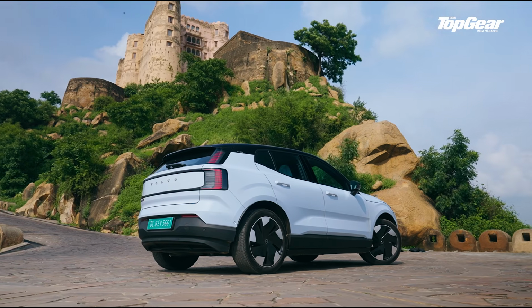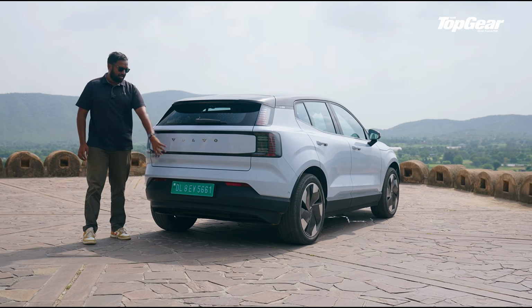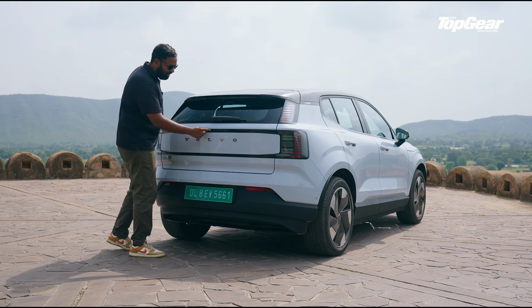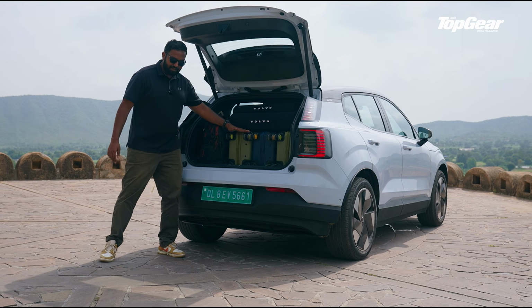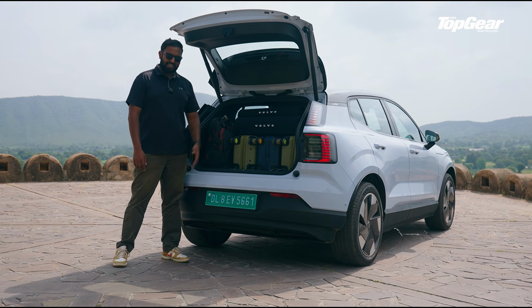Over at the rear, you get the same clean Scandinavian design. You have an aerodynamic diffuser, a split tail lamp setup, Volvo badging, and an electric boot release, which lets you access the 318-liter boot that's right up till here. And if you fill it up all the way like we have, you get almost 400 liters in the boot.